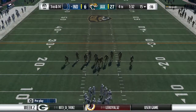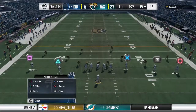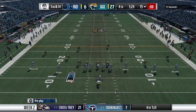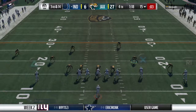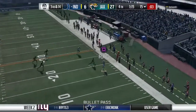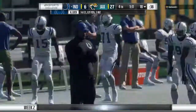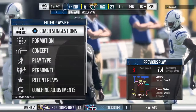The Colts on third down, not quite 50%, 4 for 9. This is 3rd and 14. A shotgun snap for Locke. It's a short one here, complete to the tight end. And he'll be knocked down sideways at the 18-yard line.